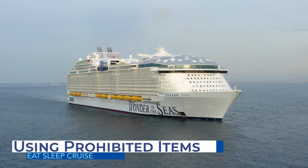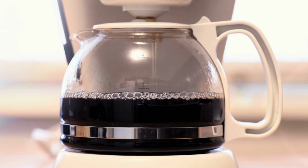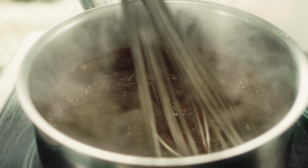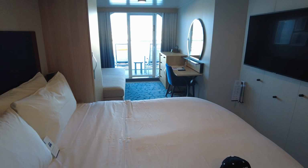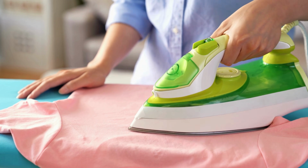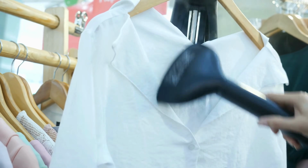If you are new to cruising or haven't cruised in a while, you may not know that there are several items not allowed on cruise ships. Bringing items like hot plates or coffee makers is strictly prohibited. These appliances pose a fire risk and are therefore not allowed. While these items might seem obvious to some, guests do bring other items such as irons or steamers on board cruise ships, which also pose a similar fire risk and are therefore prohibited by most cruise lines.